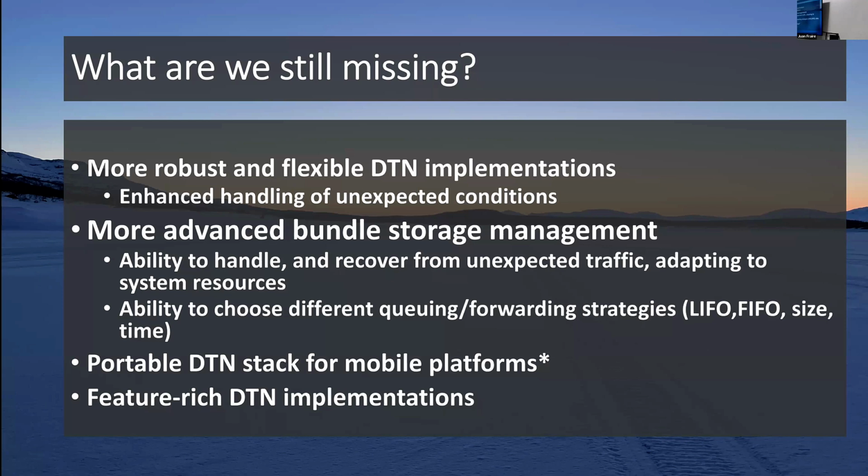I think we could do better with, for instance, more adaptable bundle storage, so that if you have more resources, you can store more bundles. And maybe start to throw older bundles away if you're not able to deliver. I think we can do a lot of things, like different forwarding strategies, that could really help in space, but also terrestrial applications.